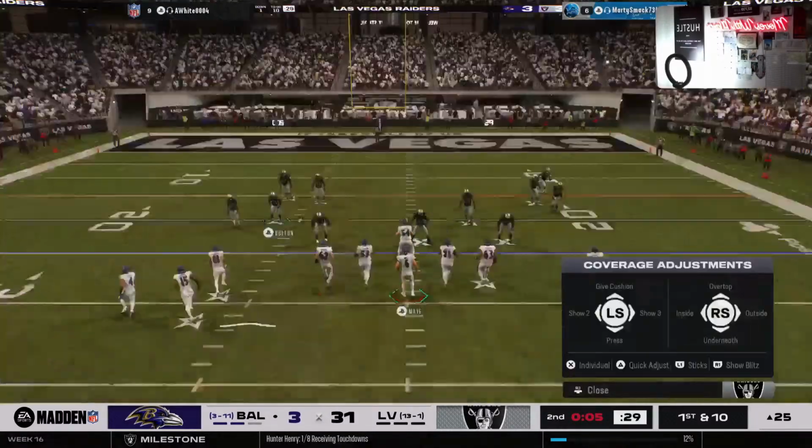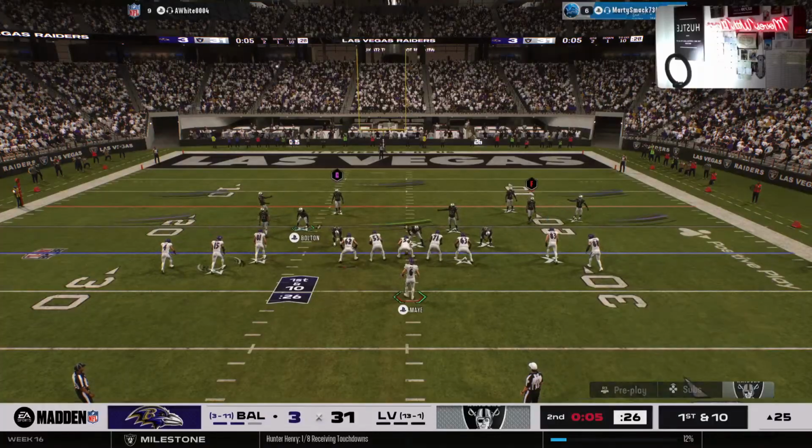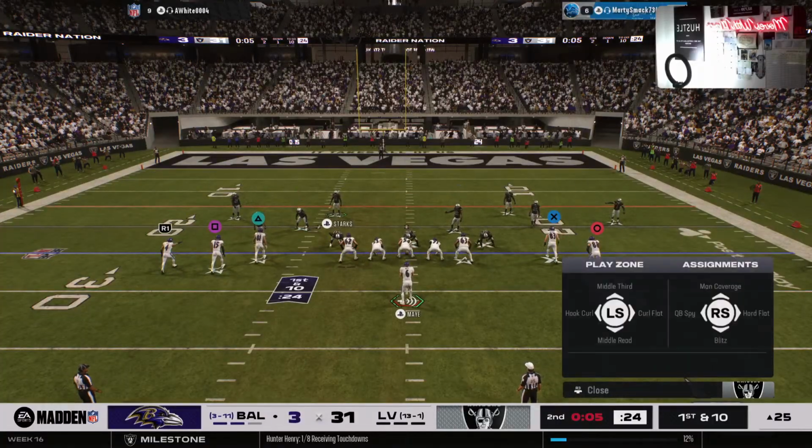Move the chains! Gotta move them chains! Build momentum and keep that defense on its heels.